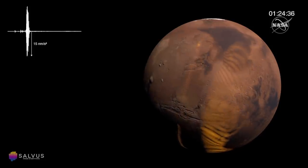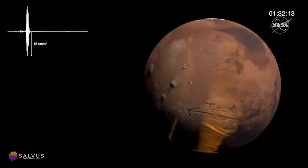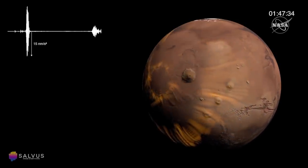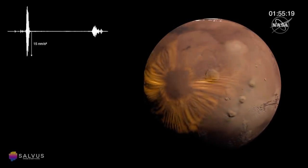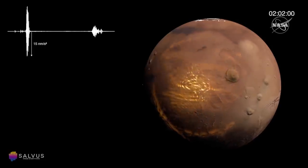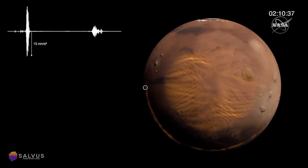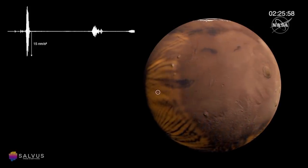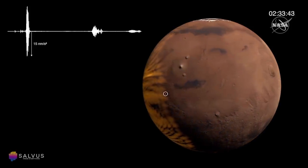Now, those waves keep on going around the planet, and because Mars is not so large, they still have a fair amount of amplitude. They haven't gotten completely damped out by the time it's gone all the way around the planet, passes over the spacecraft again, and finally, even the wave that went the other way around the planet comes across and hits us yet a third time. And so we have extra information over just the P and the S wave.